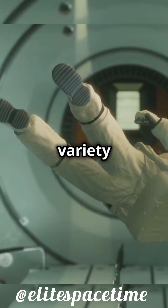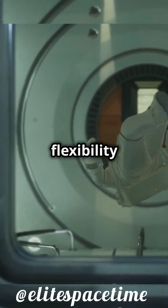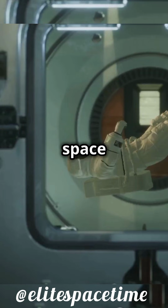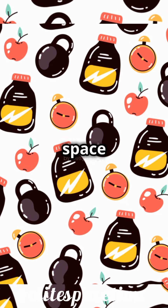They engage in a variety of exercises, including resistance training, cardiovascular workouts, and flexibility routines. This comprehensive fitness regimen ensures they are physically prepared for the demands of space travel, to maintain muscle strength and bone density for long-term space missions.